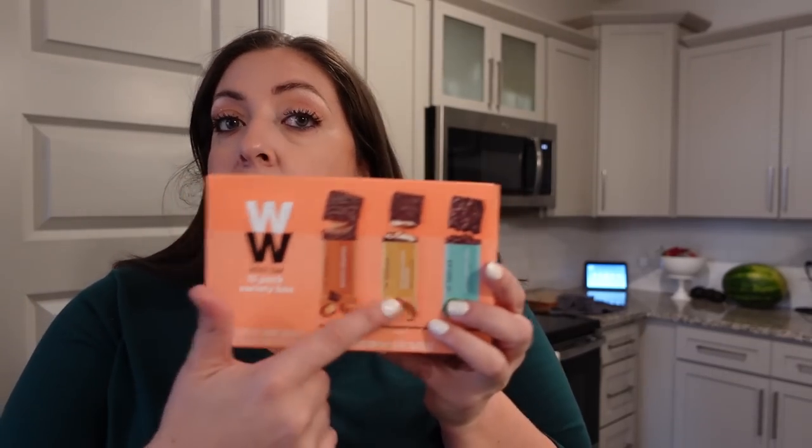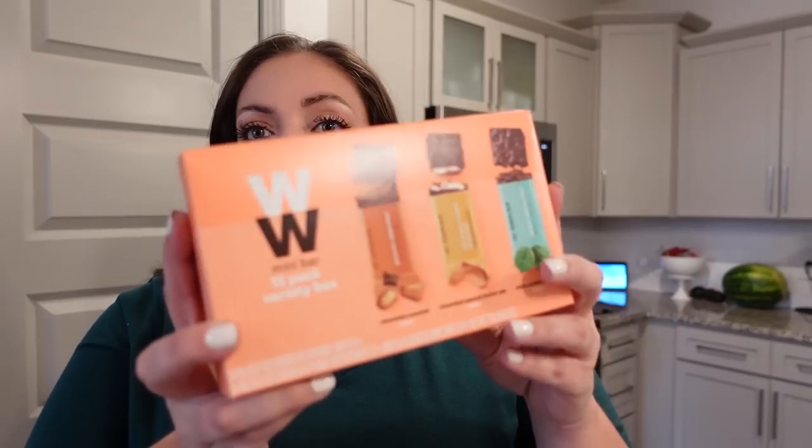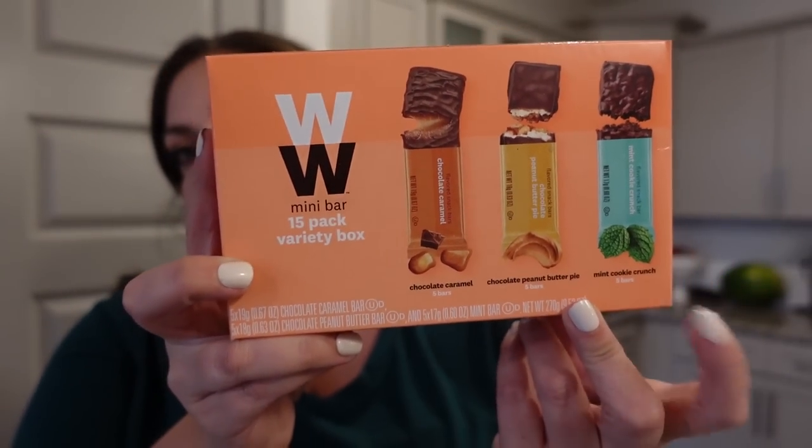No, I didn't buy. I was gonna buy these because they were also on sale 2 for $12, but I was like, if I like them, then I'm probably gonna go and buy them on Saturday. But they have this one, the mint cookie crunch. They say it tastes like a Girl Scout cookie, like the thin mints. And then you got the chocolate peanut butter pie and the chocolate caramel. I want to try one of these so bad. They're 2 points for a bar. So I'll let you guys know what I think of these.